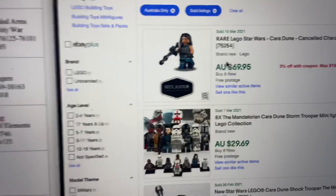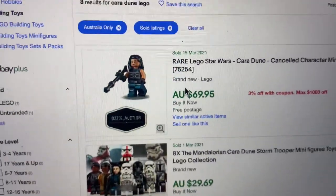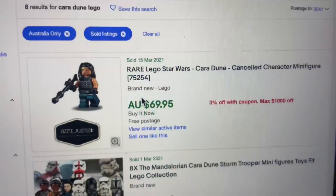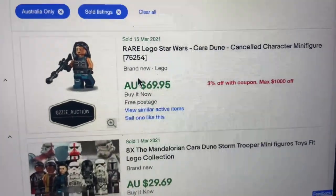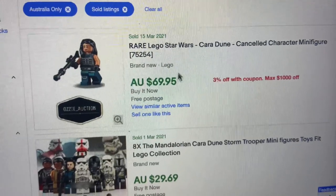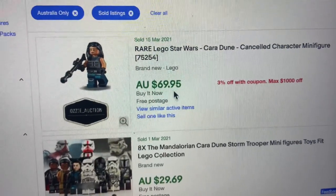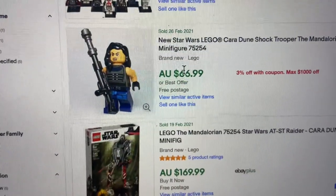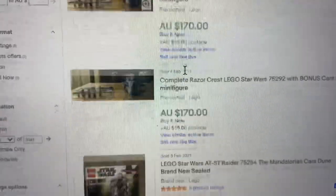So I wanted to show you guys something very interesting. It's the old Cara Dune minifigure. So this figure is now selling. That's a sold item, not just a listing. That's a sold item at $70. That's at $66.99. The set's still selling real crazy.